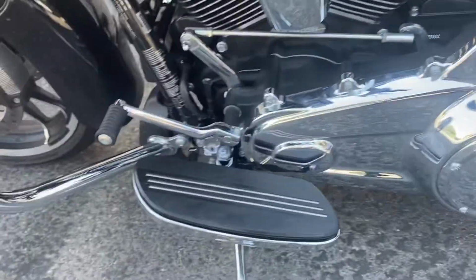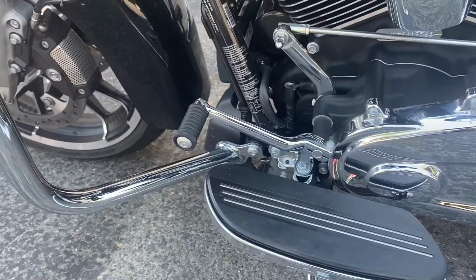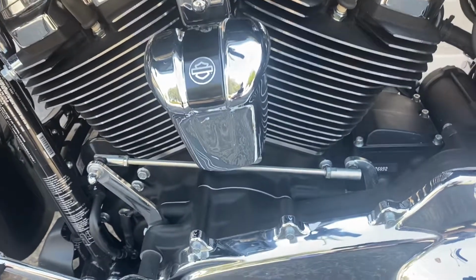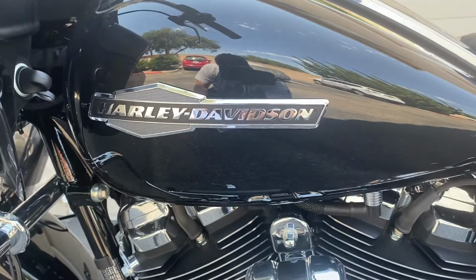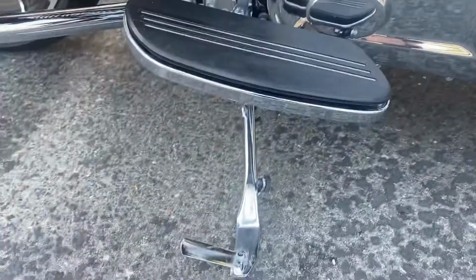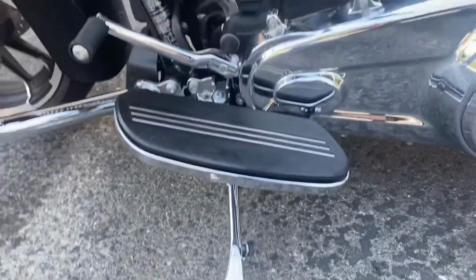You got the left floorboard right here for you. Obviously, you got your gear shifter right here, engine guard. That is actually for your horn right there. Harley Davidson logo on the left-hand side as well. And you got your kickstand down here. Kickstand's really good. Been happy with the kickstand.